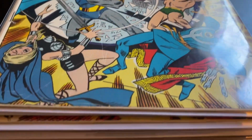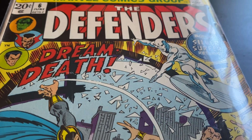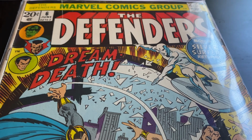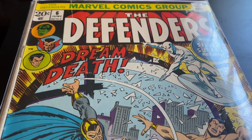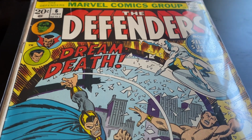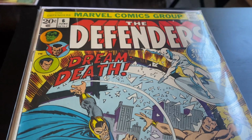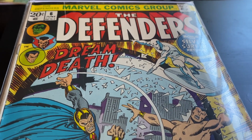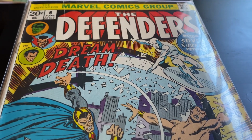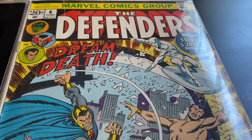Today I'm going to be showing off a nice big stack of 18 comic books that I picked up at my local comic book store. It is Collecting Problems, located in Fort Mill, South Carolina. I just got a great deal on all of these books, and I'm excited to show off some great looking Bronze Age books for y'all, because you know how much I love the Bronze Age. That's the age that I collect the most.